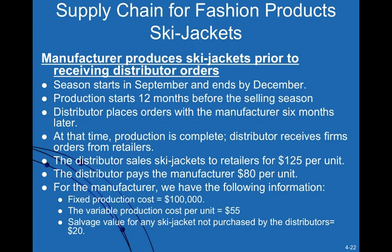All right. The season starts in September and ends in December. Production starts 12 months before the selling season. The distributor places orders with the manufacturer 6 months later, which means 6 months into the year. At that time, the production is complete. The distributor receives firm orders, and sells ski jackets to retailers for $125. The distributor pays the manufacturer $80. So we're using the same sort of problem parameters. But the important thing to note is that the production has to take place ahead of time.